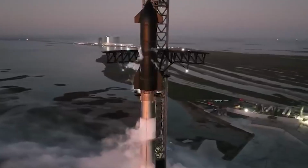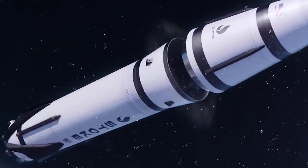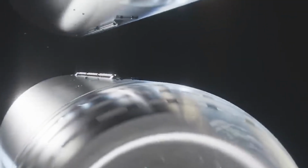SpaceX's progress in making rockets reusable suggests that we're on track for some exciting developments in space exploration. By reshaping the economics of space travel, they've created opportunities for business and scientific research.